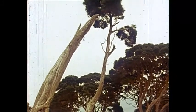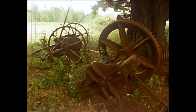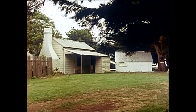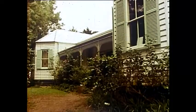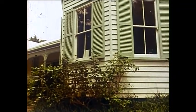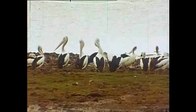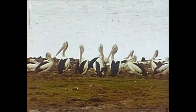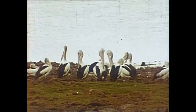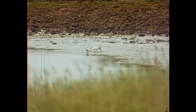Churchill Island is owned by the Victoria Conservation Trust. It is like a time capsule, preserving the character of the early settlement of this region. Churchill Island still supports considerable populations of pelicans, ibis and other birds, which feed on the tidal mudflats.